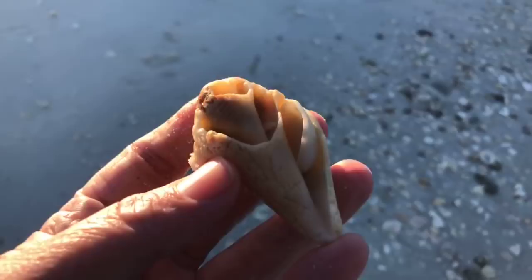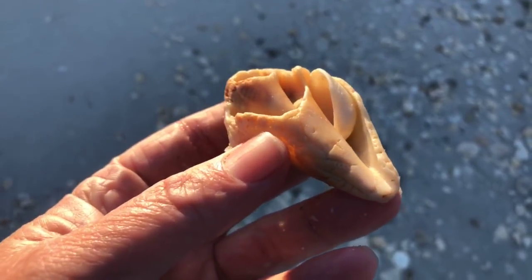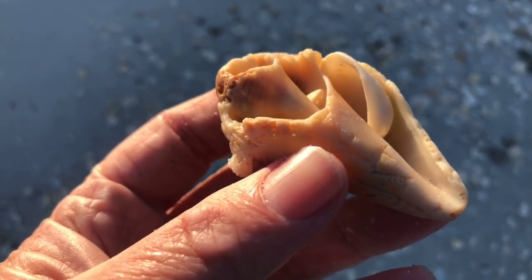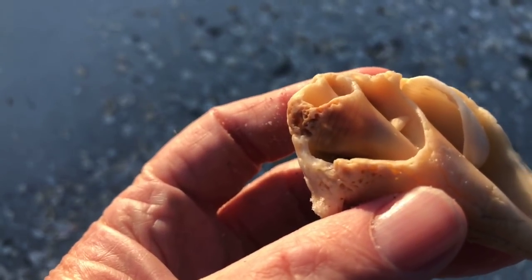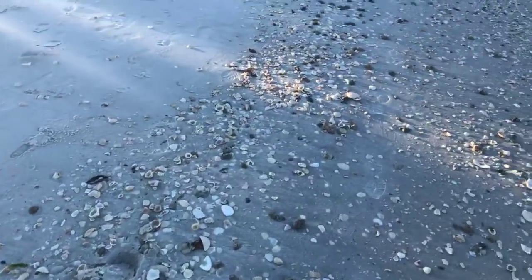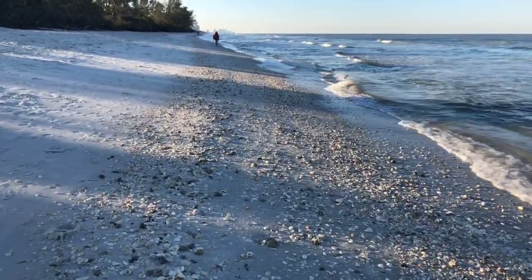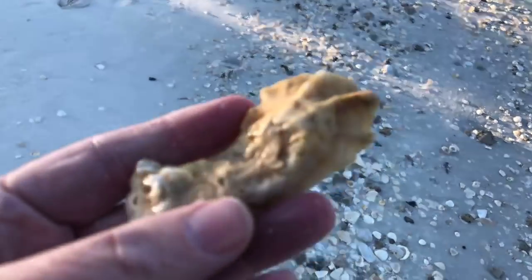Here's an old conch shell. You can look down inside it. These are so neat. Old Florida fighting conch. Lots of oyster shells on the beach. Here's an old one here, an old oyster shell.